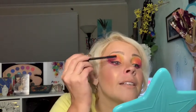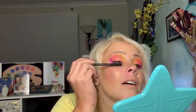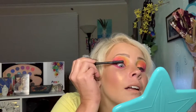Okay, we're gonna use a Tarte Manator mascara. This is what I've been really loving recently, a nice separated lash. I like my lash paradise, but it is just really thick. And I like nice long separated lashes.